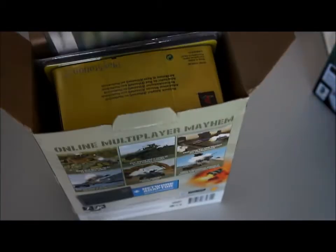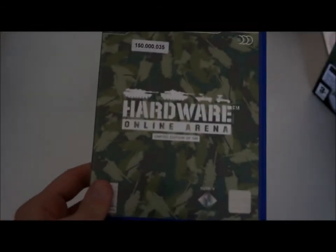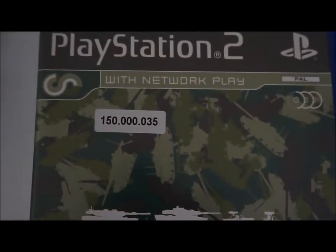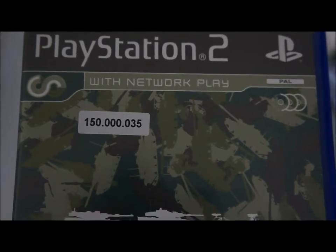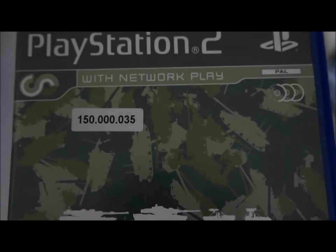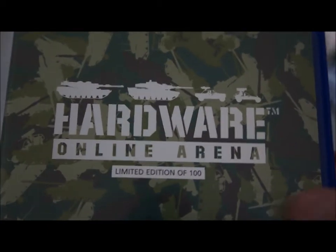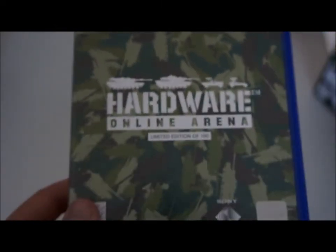Let me try to get the game out. The game is the limited edition. As you can see up there, 150,035,000. So this was the commemorative disc to celebrate 150 million PlayStation discs being printed, and 100 of these got released. Limited edition of 100, you see over there. So this is number 35 of 100.